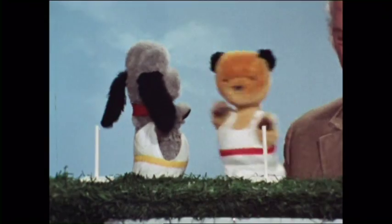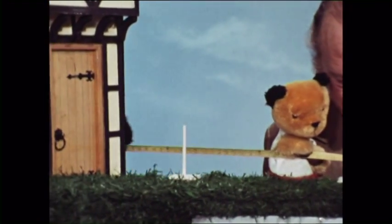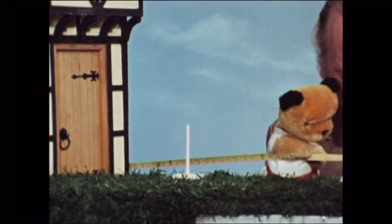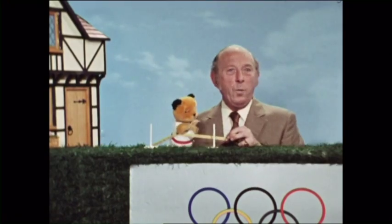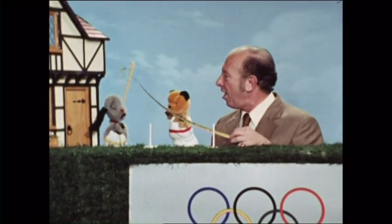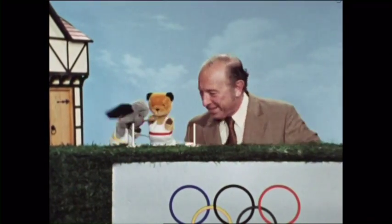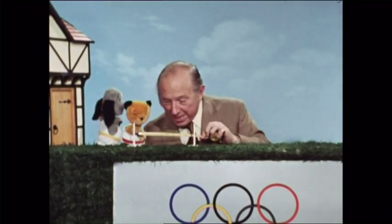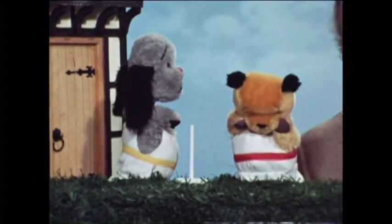Can you measure it? All right, you measure it. You take the measure. Be about 20, 30, 40, 50. Gosh, it's over 2 metres. Well, that's up to... Oh, so that's it, is it? You are a cheat. It wasn't that at all. It was 23 again. No good at all.